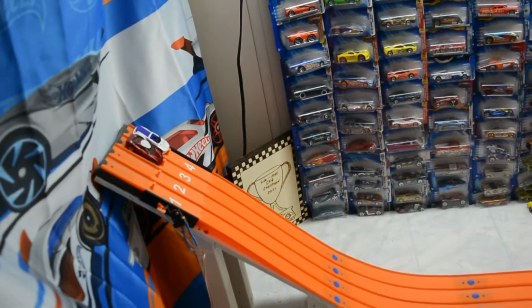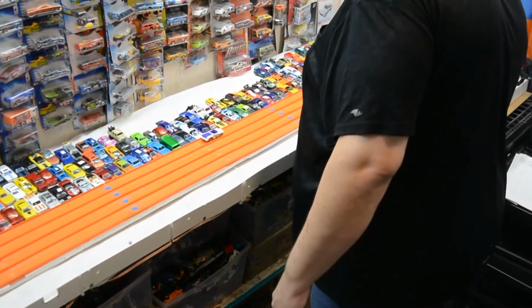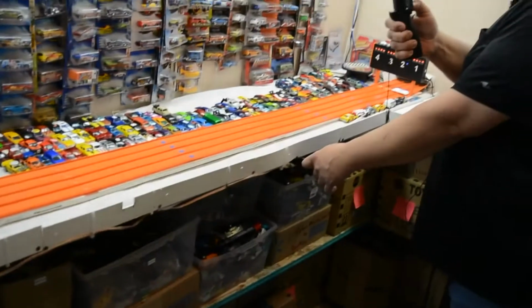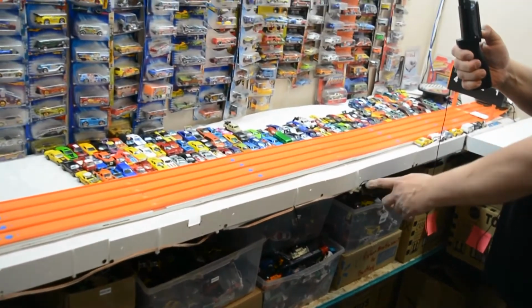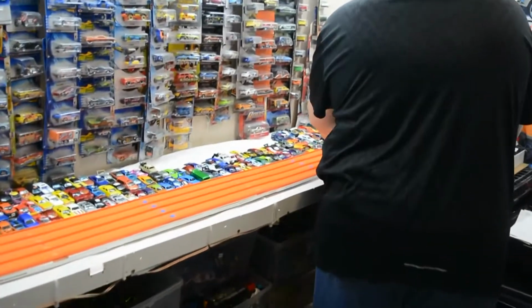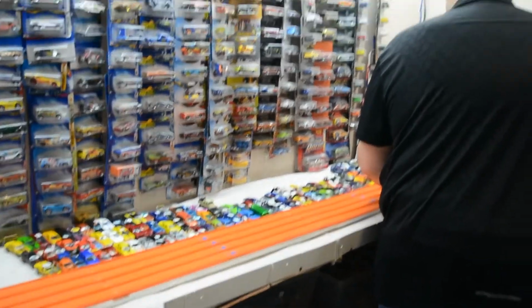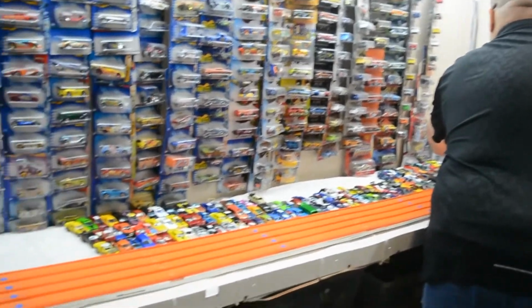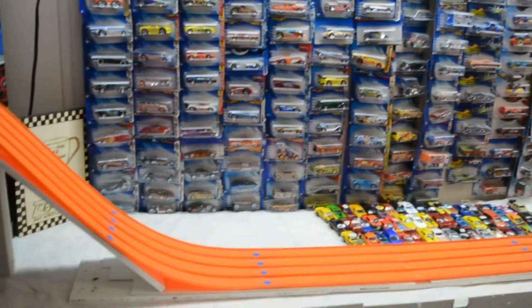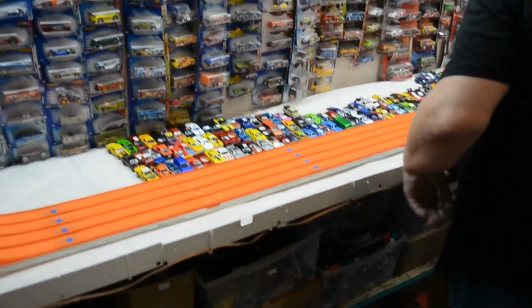Ready, set, go. And tight race at the top end. Ready, set, go. And Sidewinder taking the win there. Either way, going to the podium. Let's see what kind of time we got. 1.226. Didn't lower the time. That's okay. Sidewinder on the podium. Sorry, Bubba. You go in the bin.